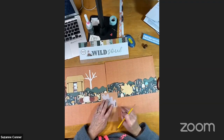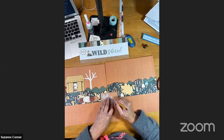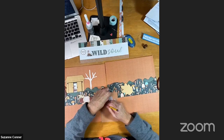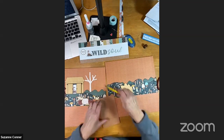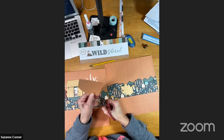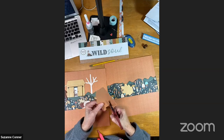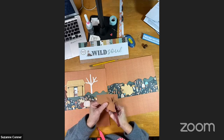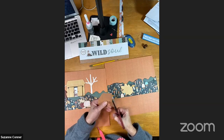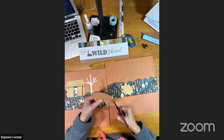One thing I know is if I don't like it on this page, I'll use it on another one, or I'll tuck it in somewhere. That's the autumn leaf. Now this color is kind of close, but I think what I'm going to do is outline it. I'll use white instead of a black pen to do a little doodle work. I may make the edge look aged with my white pen.